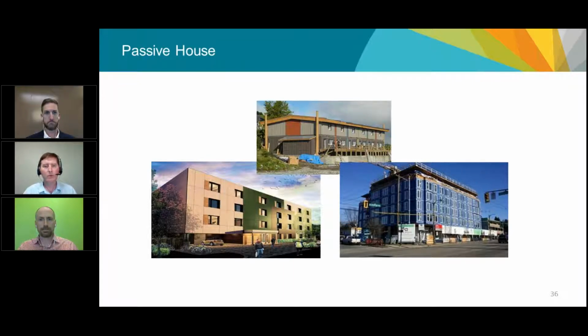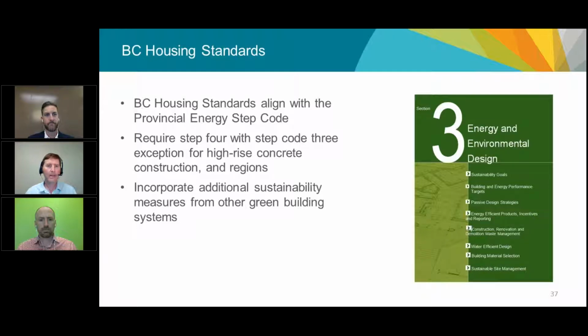Okay. Yeah, so we were introduced to the Passivhaus concept. Around that same time, the Building Safety and Standards Branch approached us to help develop the Provincial Energy Step Code, which was really attractive to us because it allows us to still be efficient while maintaining our affordability. So for our BC Housing standards, we have decided to align our standards with the BC Provincial Energy Step Code. We will be requiring Step Code 4 for most of our projects across the province. All Part 9 projects, or smaller wood frame projects, will require that level.